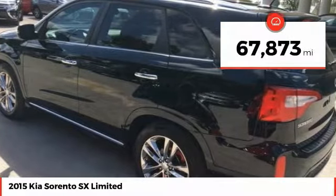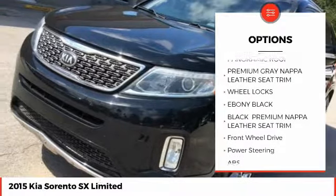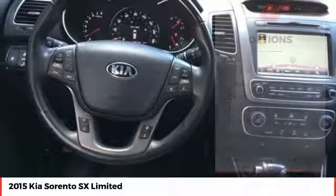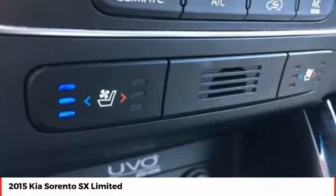Here are some of this vehicle's great options: steering wheel audio controls, traction control, keyless entry, stability control, power passenger seat, navigation system, backup camera, anti-lock braking system, power lift gate, leather-wrapped steering wheel.